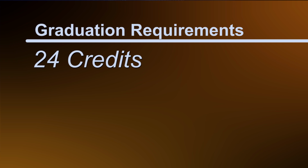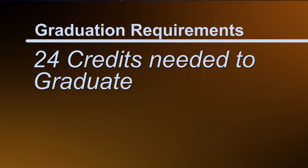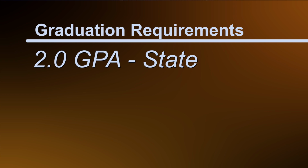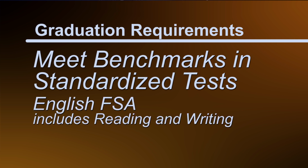So you have a few different components to hit your high school diploma. You have your credits, and then we have to talk about your GPA, and then we'll talk about the standardized tests that you have to meet benchmark scores on. So in order to accomplish your high school diploma, you have to meet your credits, which is 24. You have to have a 2.0 GPA, state GPA, and you also must show proficiency and benchmarks on a few standardized tests. The first one is your English FSA, which is your 2-day test that includes your reading comprehension and it includes your writing. You take both of those your 9th and your 10th grade year.